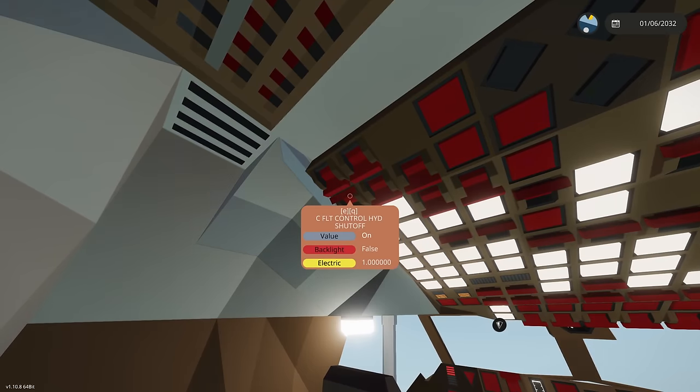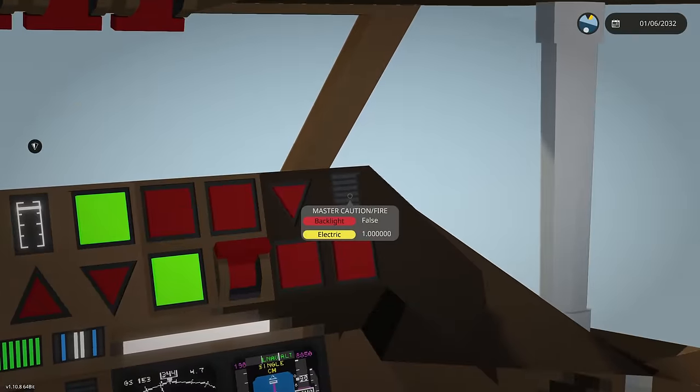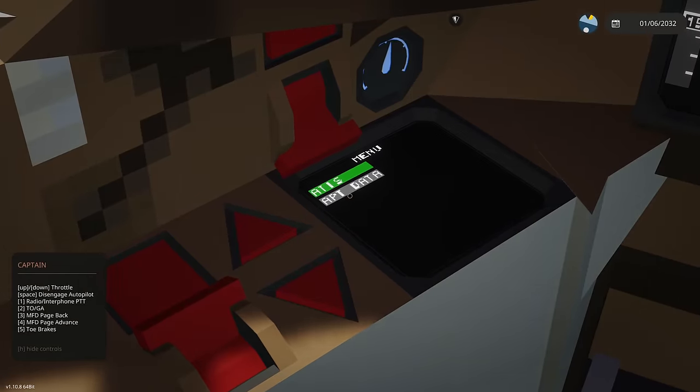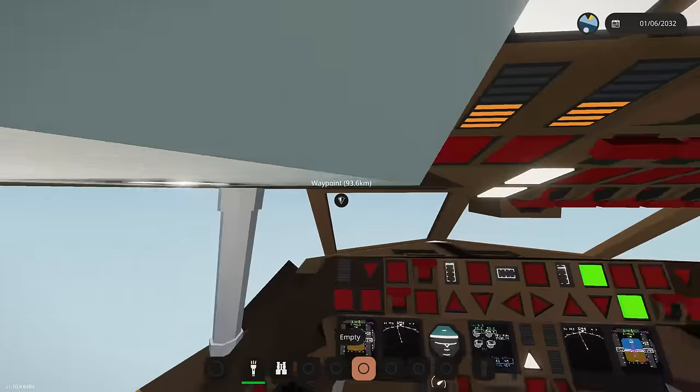Okay, I don't know what any of this means. Hydraulic shutoff. I don't want none of that. Just to let everyone know, the master caution slash fire warning was just on, and I did acknowledge. I don't even know what I just acknowledged, but let's go in and see here. Are there any alerts? I don't see any fires. Oh, it's starting to snow. Okay, yep, welcome to Atlanta.